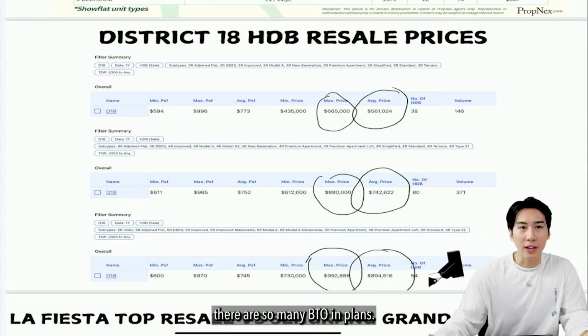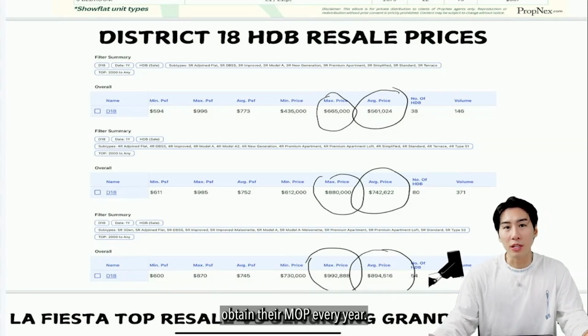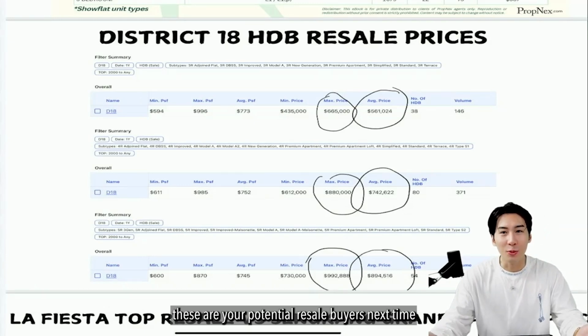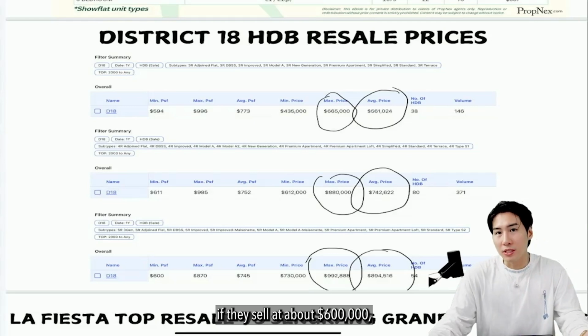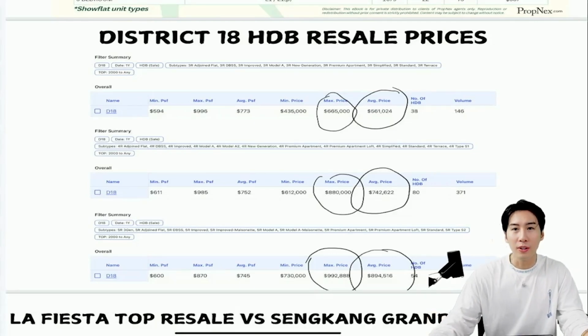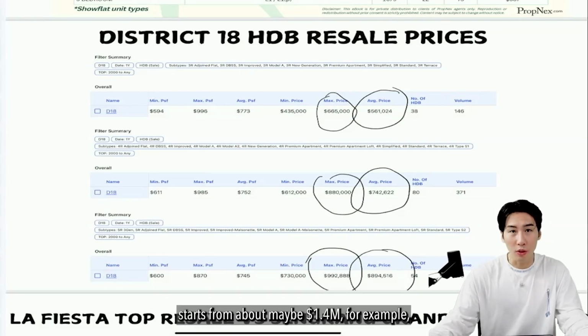For Tampines, there are so many BTOs in plan, and so many units that obtain their MOP every year. What does this mean? This means that these are your potential resale buyers next time if you buy a unit in Parktown. Looking at these prices, for a 3-room flat, if they sell at about 600,000, then they want to buy a 2-bedder in Parktown. Let's say a 2-bedder in Parktown starts from about maybe 1.4 million, for example.